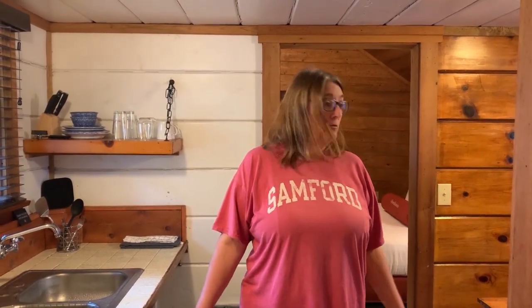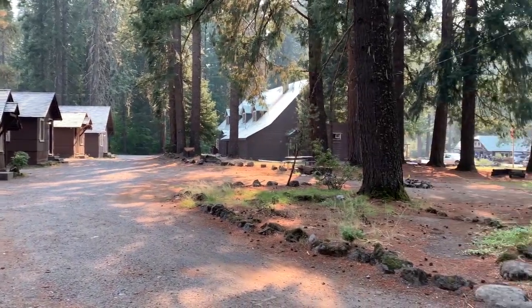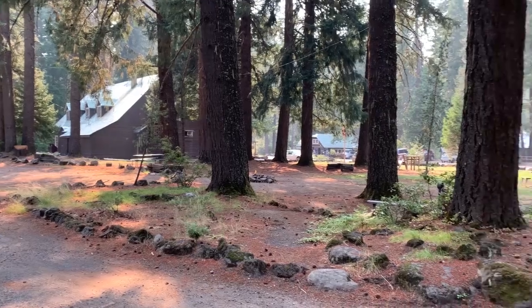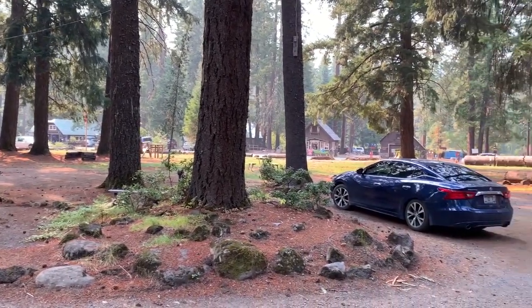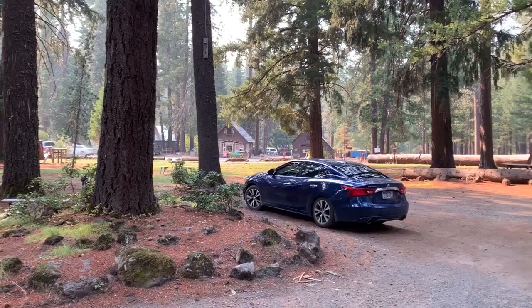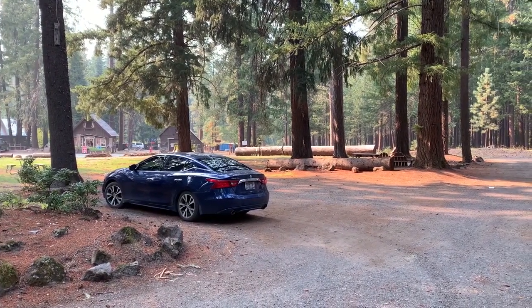So that's the tour of our cabin. We'll take you around the resort as we venture out ourselves, and hopefully we like it here. So here's a view of some of the things around Union Creek Resort. There is a restaurant and a place you can get ice cream, which is pretty cool. And there's a gift shop in the check-in station.